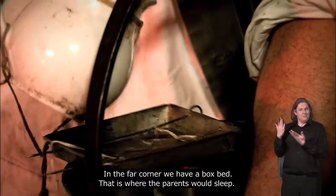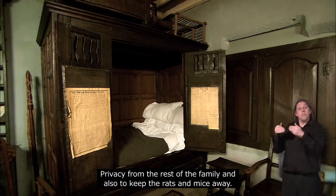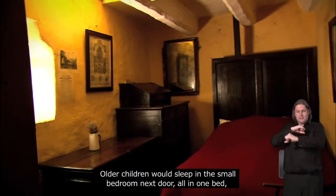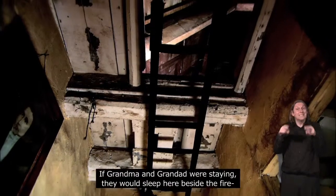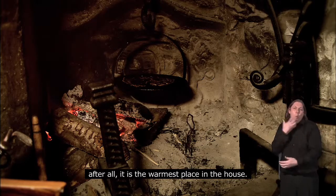In the far corner we have a box bed. That's where the parents would sleep, for privacy from the rest of the family, and also to keep the rats and mice away. Older children would sleep in the small bedroom next door, top to tail in one bed, and the younger children would sleep up in the attic. If Grandma and Grandad were staying, they would sleep here beside the fire. After all, it is the warmest place in the house.